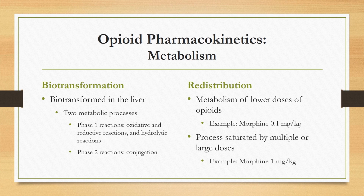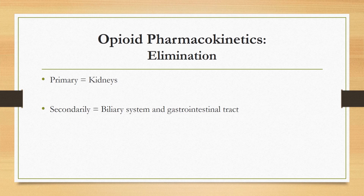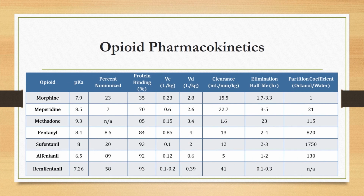Opioids and their metabolites are excreted primarily by the kidneys and secondarily by the biliary system and gastrointestinal tract. This is a nice way to see a side-by-side comparison of the many pharmacokinetic differences between common IV opioids used in the PACU. Here you can see that no one property of an opioid will determine its pharmacokinetics, but that it is a complex combination.